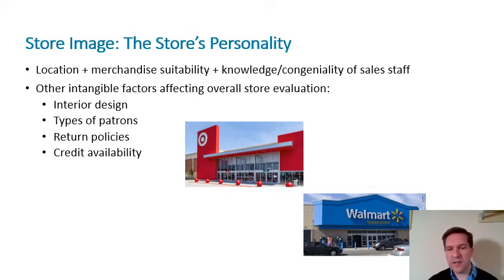Walmart over the years has targeted mostly cash strapped customers, people that are more conscientious about their finances and people that are trying to basically stretch their budget as far as possible. On the other hand, Target has a different position and is trying to be a little bit more upscale, a little bit more of a better experience. So the way the store is designed is different.